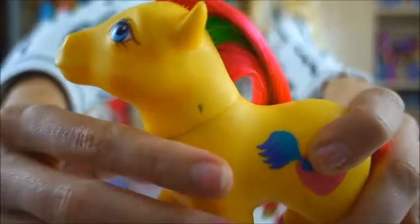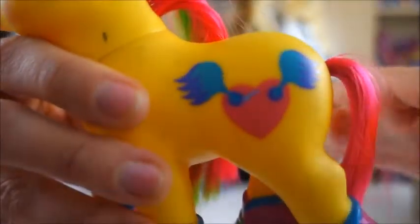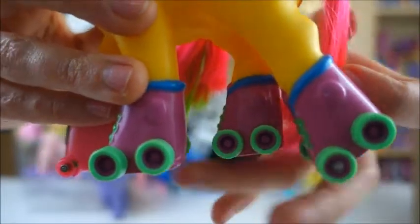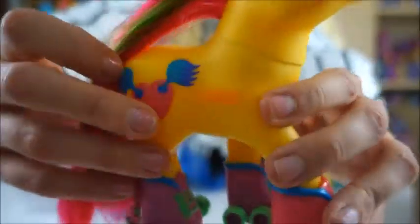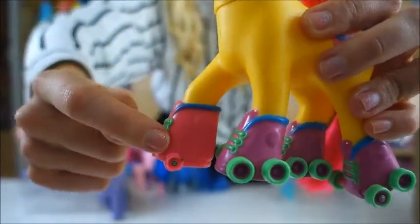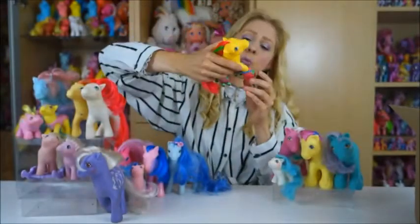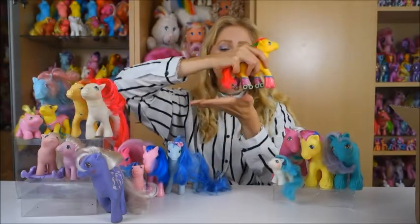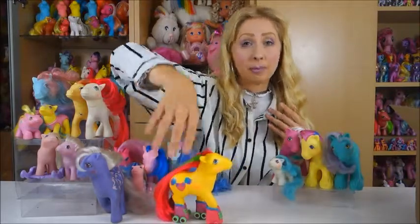Let's give it a close up. She's got this gorgeous neon pink, red and green hair, bright yellow body, this heart with the wings, and she's got these molded on roller skates. Her tail is a little bit cut, so I can live with that. The main thing about her is that she's got one of those highlighter marks, and the first roller skate has gotten a different color over time. Nearly all of the wheels are missing. Actually, this is the one which had the mechanism, because you could pull them backwards and then they would roll on their own. Oh, I can't do that anymore. Mine could as a child.